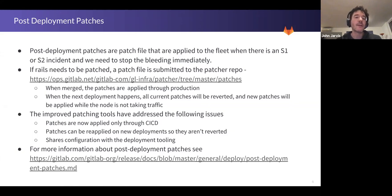I put some bullets here that explain the benefits of this new patching tooling. Before, patching was manual; now it's only applied through CI/CD. Also, and this is fairly recent, patches can be reapplied automatically on new deployments. So if we're deploying a new version of the Omnibus and we need to maintain a patch, which is a fairly unusual thing for us, the new deployer tool handles it. Another nice benefit is that the patching tools share the same configuration with the deployment tooling. So it's all using the same configuration code, and it makes it a bit cleaner.